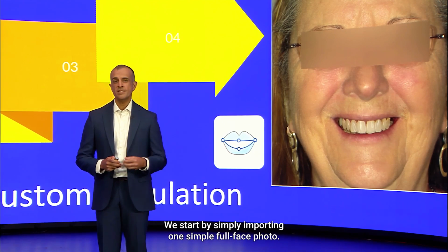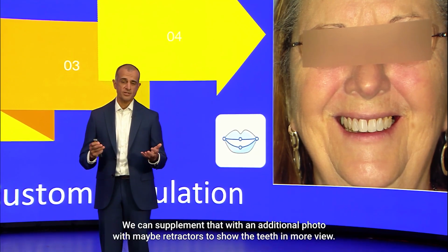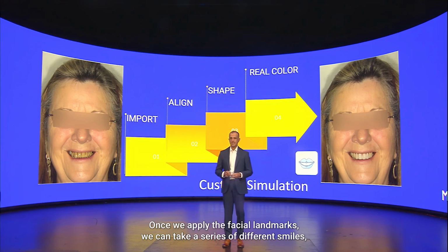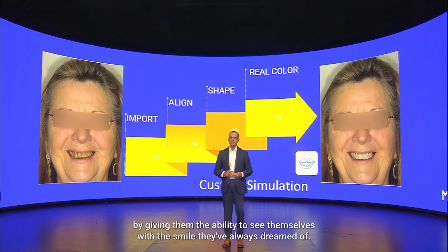Now, we can start by simply importing one simple full-face photo. We can supplement that with an additional photo with maybe retractors to show the teeth in more view. We can then apply some simple facial landmarks. And once we apply the facial landmarks, we can take a series of different smiles, six frames, and put that in the patient's mouth and apply a real color. In less than 5 minutes, we can transform a patient's life by giving them the ability to see themselves with a smile they've always dreamed of.